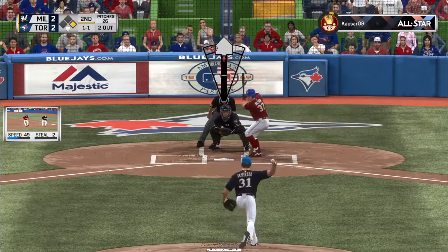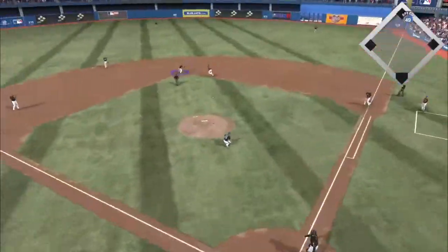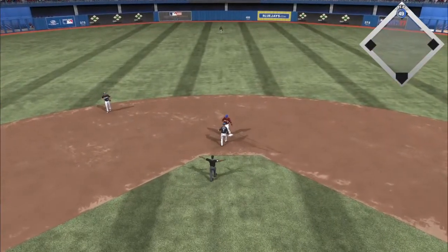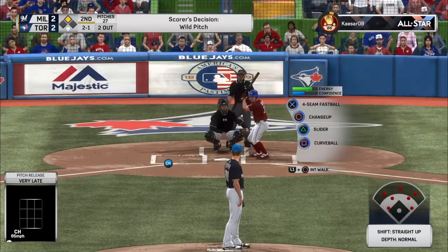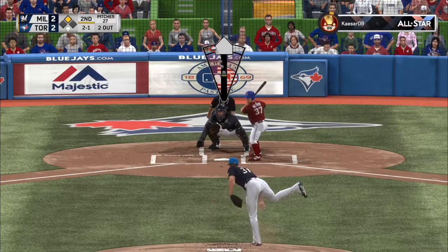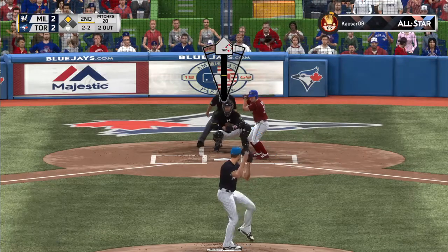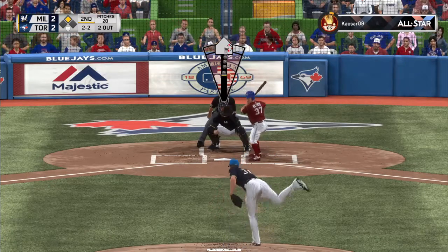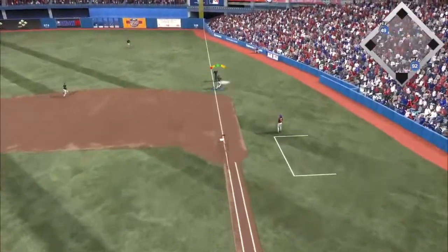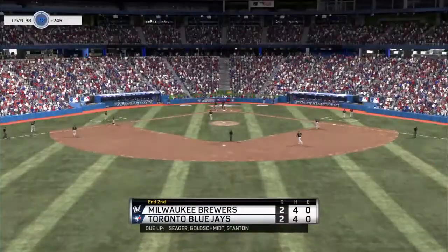Here's Scherzer now 1-1. In the dirt, and now let's see. And he'll make it into scoring position here with 2 away, as that'll be scored a wild pitch. And he fires a fastball now for a called strike 2. Scherzer comes set. 2-2 on its way home. And here's a ball hit in the air. And Goldschmidt will make the catch, and that ends the inning.